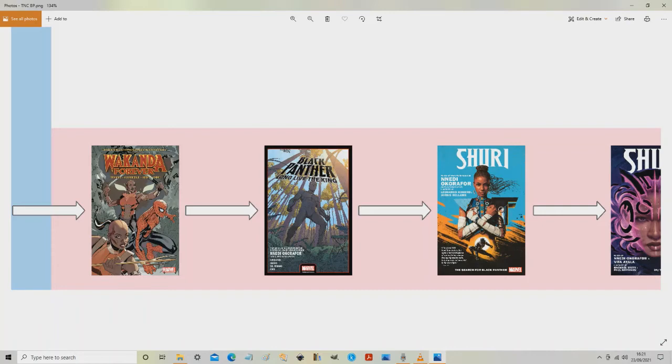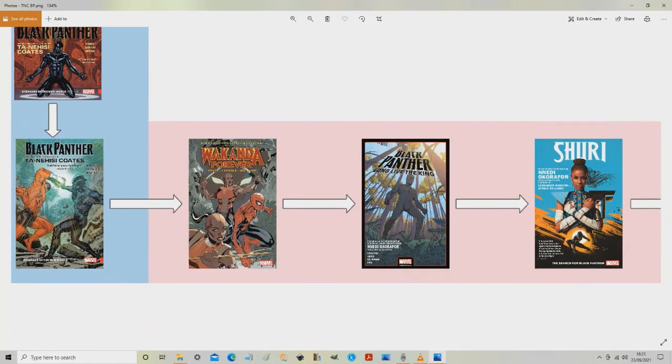So, first of all, we need to read an event called Wakanda Forever. This was 3 single issues that were all one-shots. It was Astonishing Spider-Man, Wakanda Forever, X-Men, Wakanda Forever, and Avengers, Wakanda Forever. That's the order to read them in. You can just find them on Marvel Unlimited if you're reading them virtually as well.